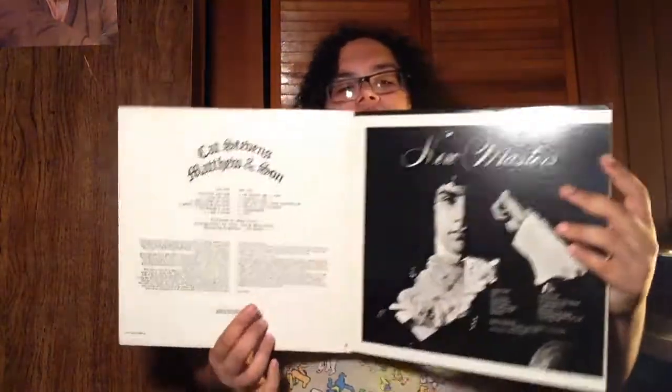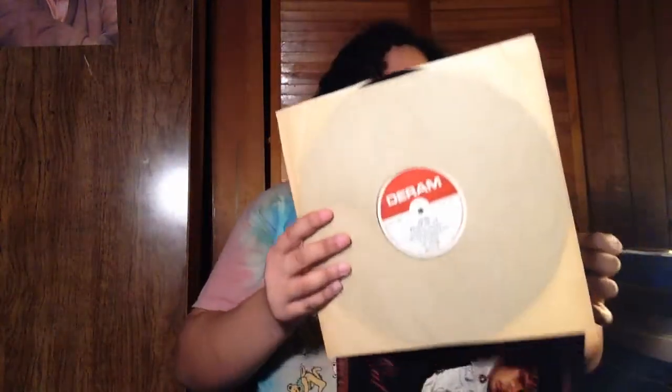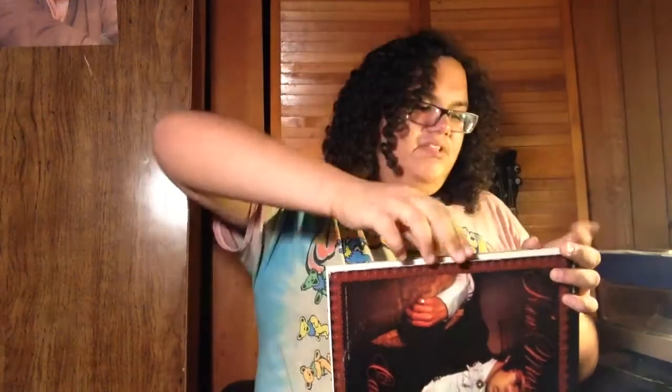Cat Stevens, Matthew and Son, with New Masters, his first two albums. The cover on this is in really good shape, has some creases in the corners, though, and a bump. The gatefold's really good. And this is a compilation of his first two albums, both of which are hard to find. Both the discs on here are in really beautiful condition. I wouldn't say they're unplayed, but they're pretty close to unplayed. I haven't listened to this either, but from what I've heard, Cat Stevens' early stuff isn't too bad. But yeah, really glad to find that.